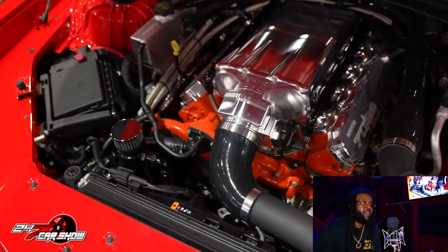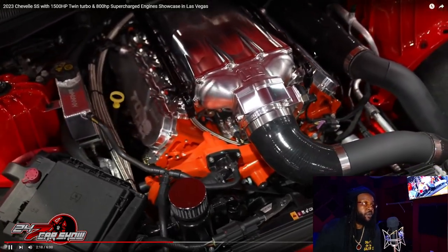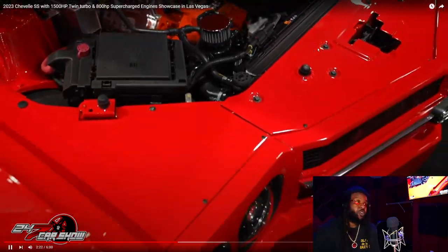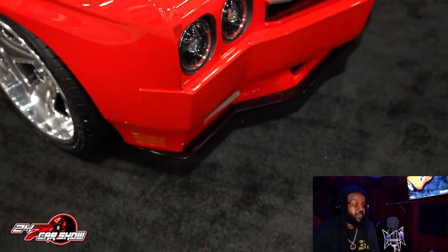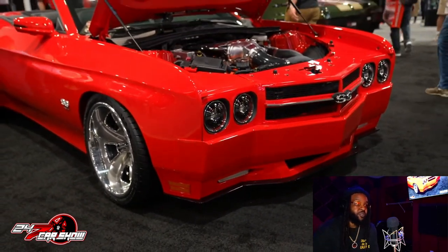Yeah, that has a nice... Well, I could be wrong. It's just supercharged. That doesn't mean it has a Mac. It's supercharged. Yeah, it doesn't have a Whipple. It's just supercharged.